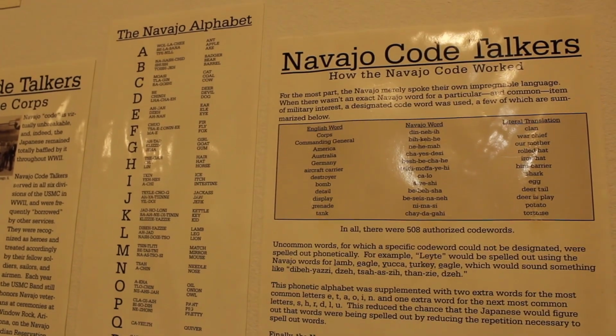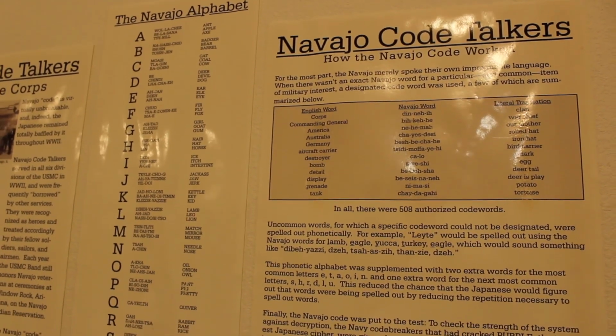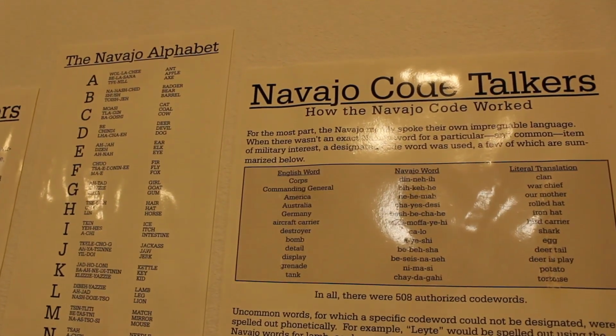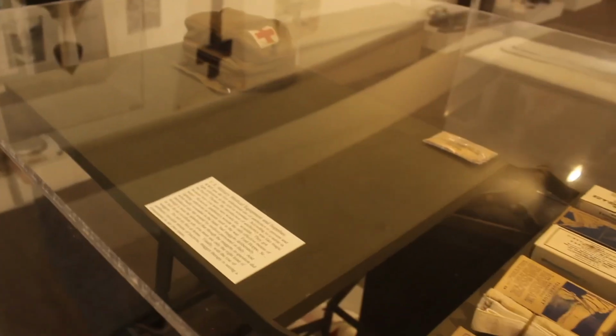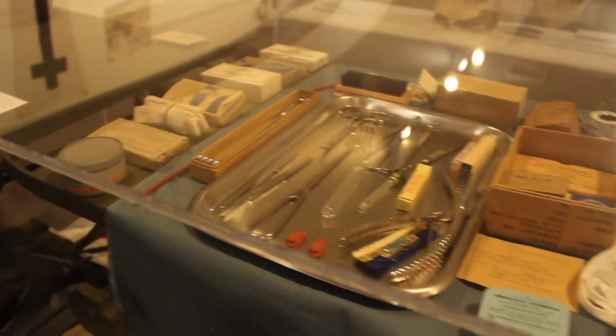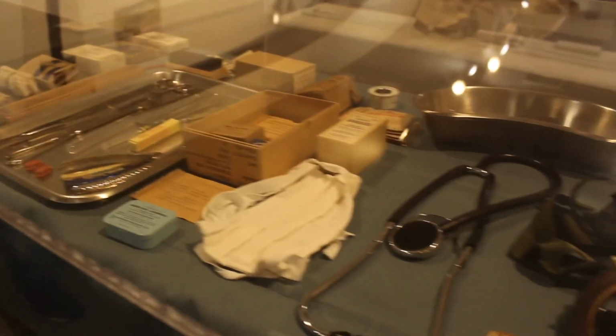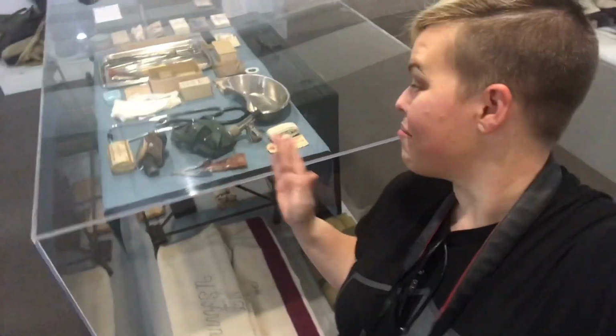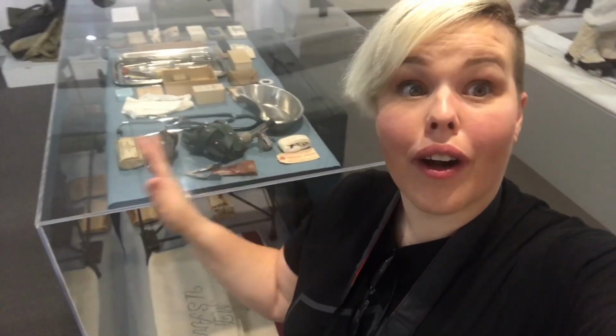Now, if you've never seen the movie Windtalkers with Nicolas Cage, you should watch it because it is very significant to this section right here. Now, this would have been a portable surgical table and all of the different things that they might have carried with them. Let's just talk about the size of this surgical table, though. If you'll notice here, it's not even 2 full feet across. And in modern days, I don't think most of us would have fit on this.